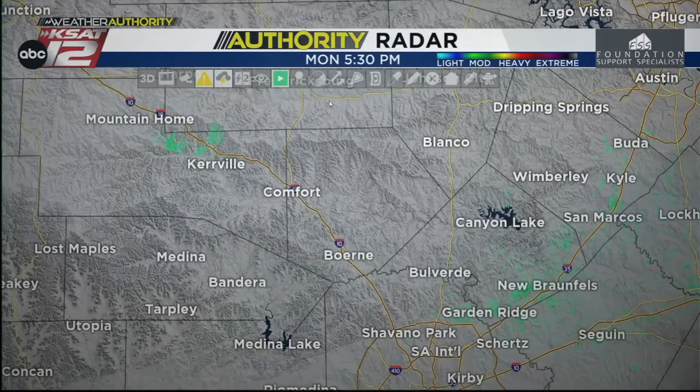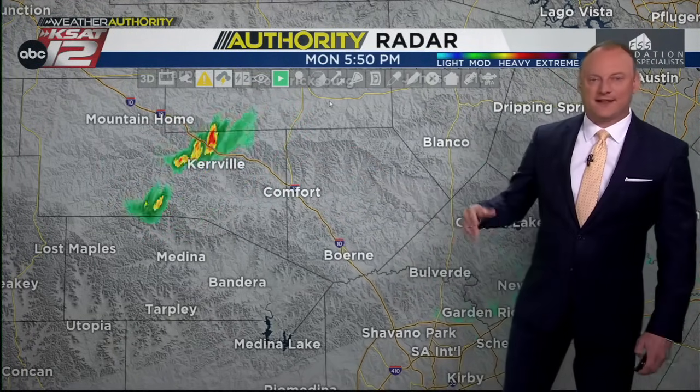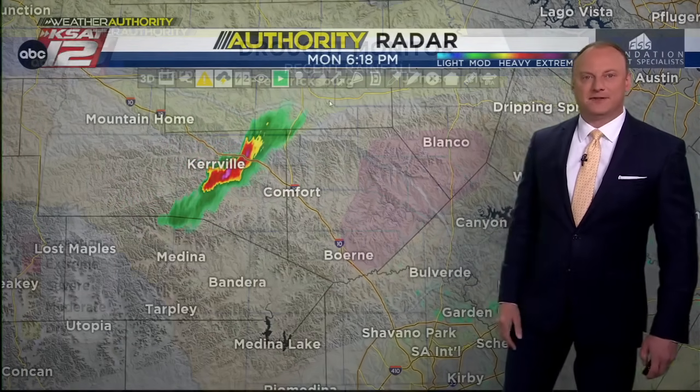All right, what we have on the radar at the moment is just one downpour moving through Kerrville, headed toward Comfort. Comfort is going to be there in a few minutes. This is the one isolated shower that's left over as a weak boundary moves in, but that's it.